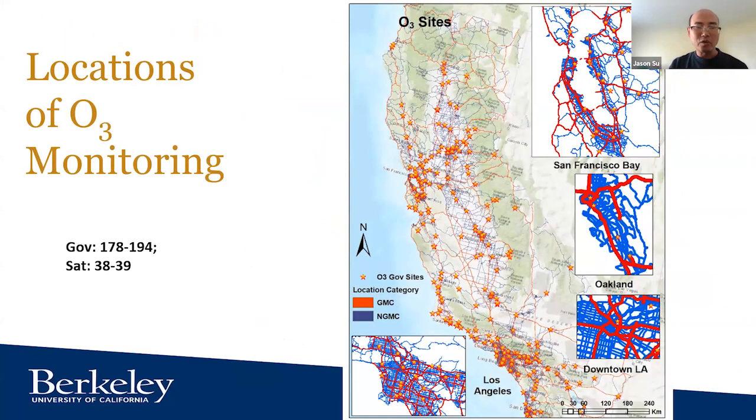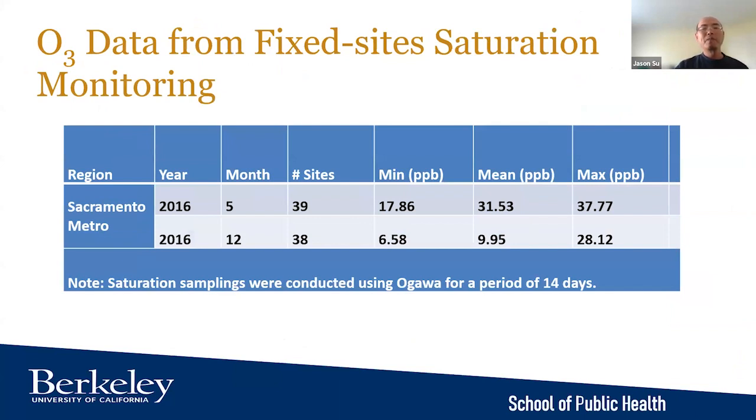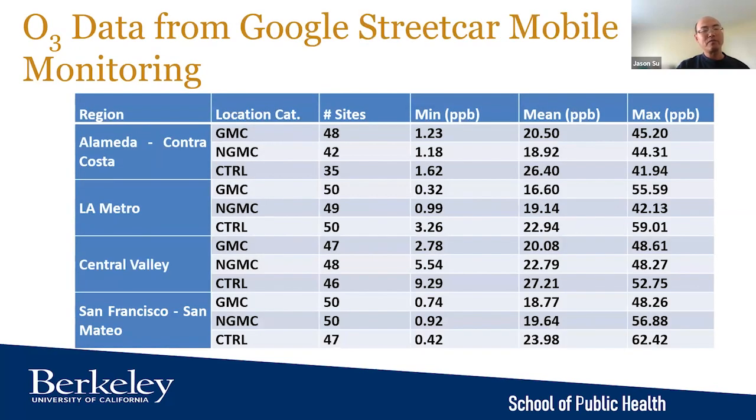We also did the same thing for ozone. Ozone has a lot of measurements from government regulatory monitors, but we have also done saturation monitoring in LA, in Alameda, so that's East Bay, and also in the Central Valley. So this is from Cal EPA, from Sacramento, but also from LA and the East Bay area. It's the same thing for Google Street Car mobile monitoring data. We have to use location annotation algorithms to select subsets of the data for each sub-region, so they are not spatially collinear.